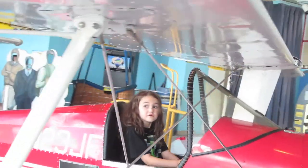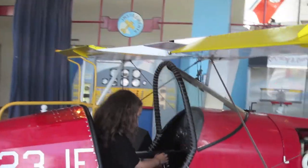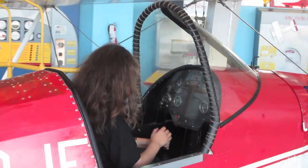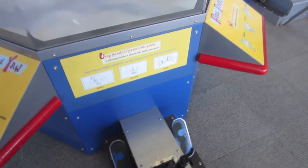Do you see how when you move those, you're actually turning this here? That is really cool. All right. I think we'll get you your pilot's license. Hi, Dad. Here, let me see.